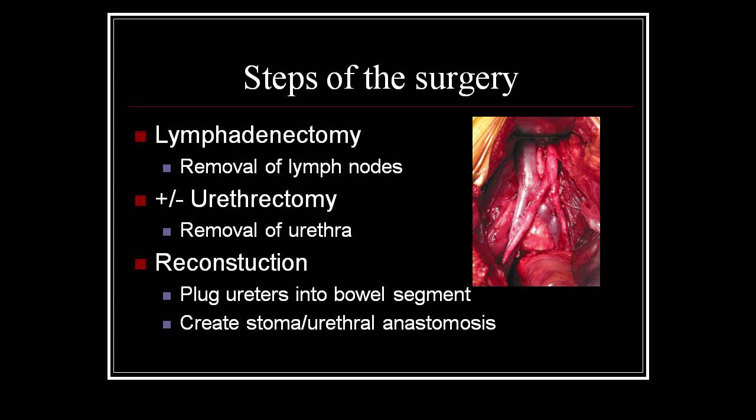This is what the actual lymph node dissection will look like, and these are the vessels that bring blood down to your legs and then bring it back up to your heart, and we remove all the lymph nodes in this area. And the goal for that is proper staging and potentially a benefit if there's micrometastatic disease in those lymph nodes.